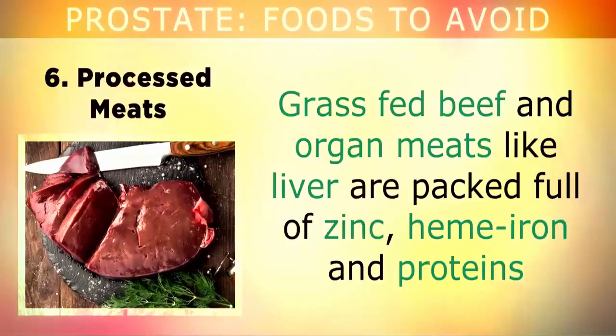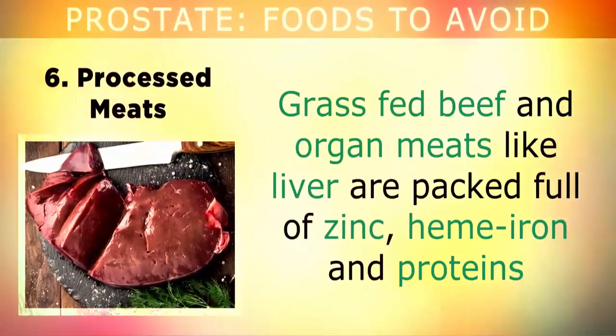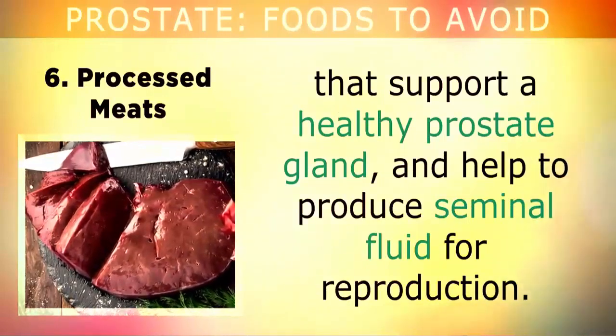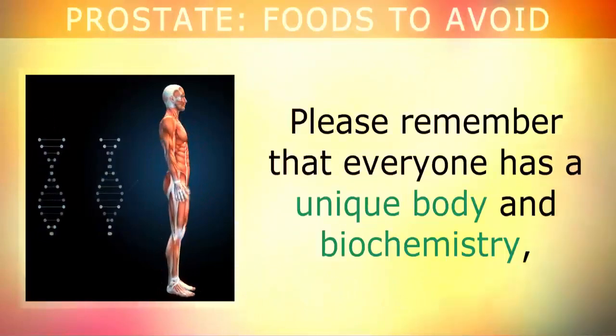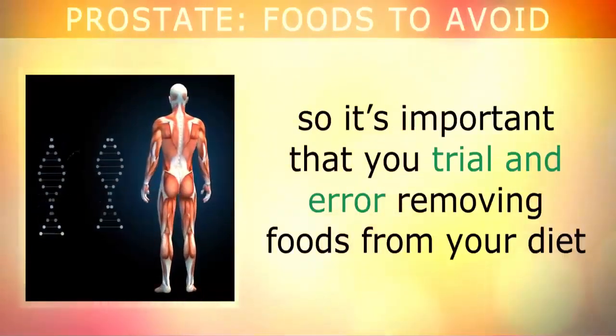Please remember that everyone has a unique body and biochemistry, so it's important that you trial and error removing foods from your diet and notice if your urinary or prostate problems improve. Later in the video, I'm going to share with you 6 lifestyle changes and remedies that you can use to help shrink your prostate back down to its normal size.